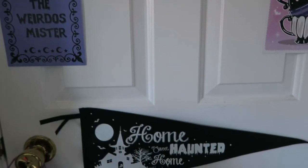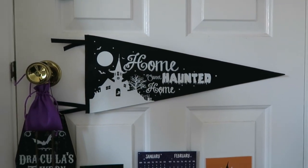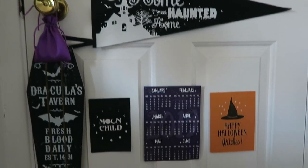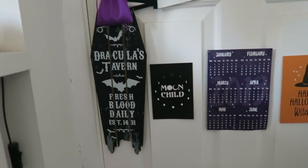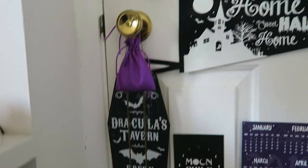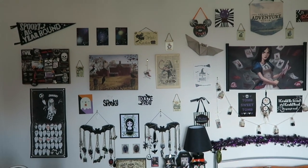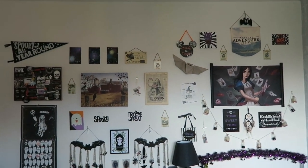And then going further down, there's one of these pennant things from Spooky Box, and then some more art prints and this Dracula's Tavern sign from, I think, Poundland. Moving across to this huge kind of white wall that I've decorated a lot.